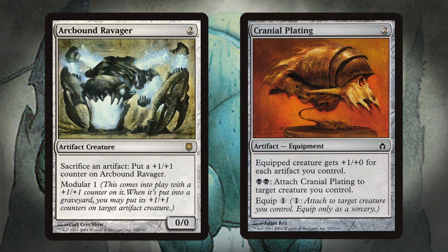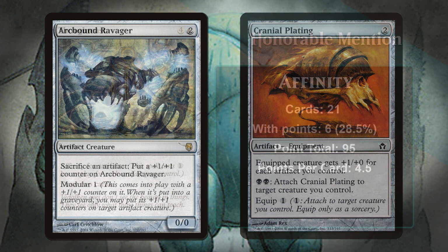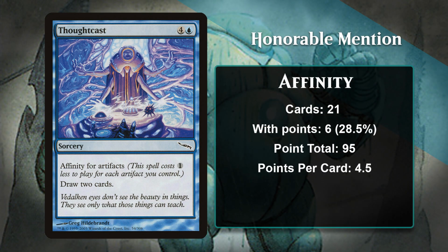Basically, an artifact-heavy deck was certainly made busted by Mirrodin Block, especially the inclusion of artifact lands, but Affinity itself didn't play as prominent a role in the so-called Affinity deck, or subsequent versions of that deck, as you would think. Of the 22 cards with Affinity, only 6 have seen play, a much lower rate than anything else on this list, with Thoughtcast really being the only one consistently used for the last decade or so. Alright, with that out of the way, let's move to number 10.